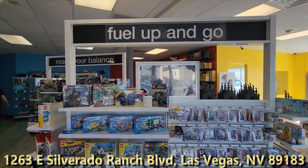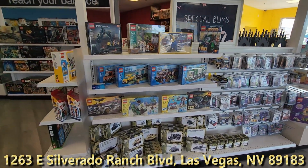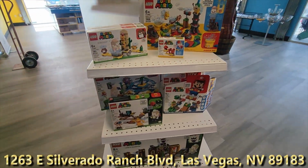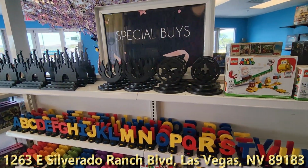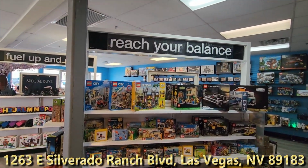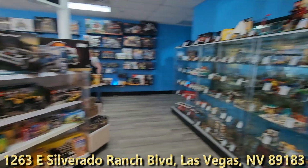Now, one of the great parts about the store is they have a large variety of second-hand products from different companies. They also have retired sets, again, current sets, knickknacks, and things that go with minifigures and go with LEGO and all that kind of fun stuff. Over here you have GBCs. If you missed them at the store, you can purchase them.